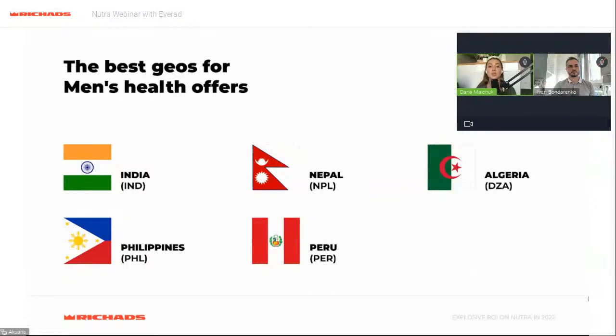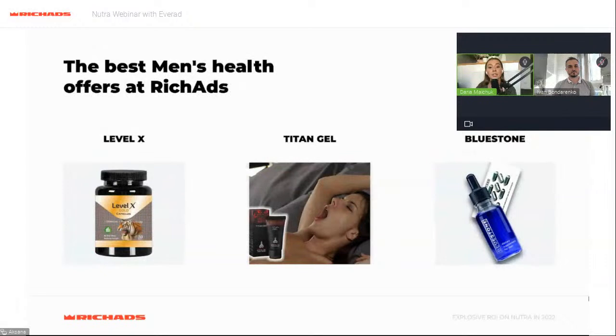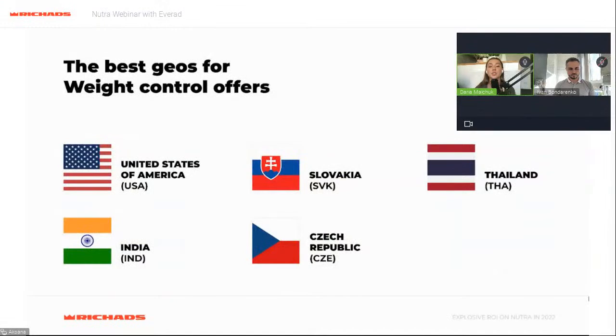And what about the best offers to launch with? Right now, there are brands you can see on the slide. And keep in mind, we have listed the brands that our customers work with today. You can try other former brands and be the first who will profit with it. The second lucky niche at RichAds is weight control. The best geos for launching them are United States, Thailand, Slovakia, Czech Republic, and India. You can launch these geos with different weight loss pills, and it is a great combination to benefit from.